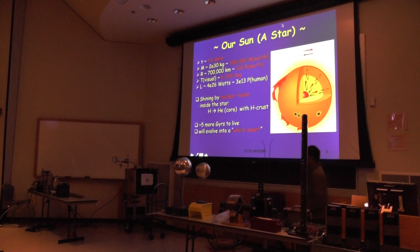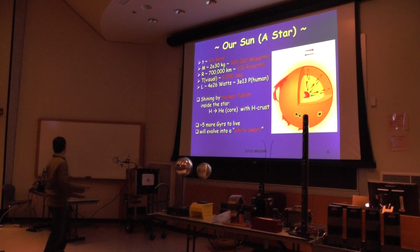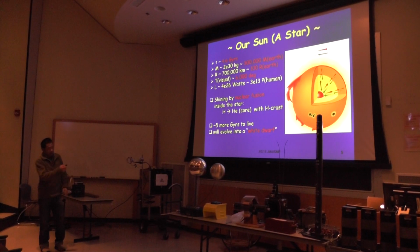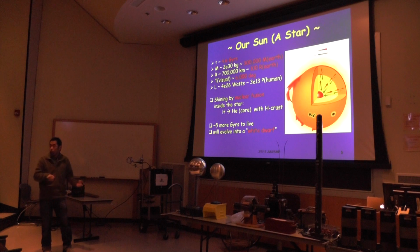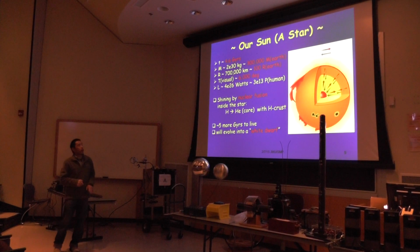Okay, so more details about our sun, and I don't want to spend too much time on this slide, so let's just focus on some numbers in red. This is the schematic picture of the sun showing the photosphere, and so this is a visible horizon of the sun. And inside, of course, we cannot see, but there are means to probe the inner crust and also the properties of the gas in the core.